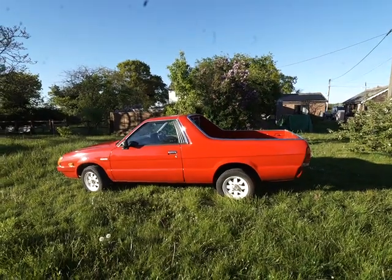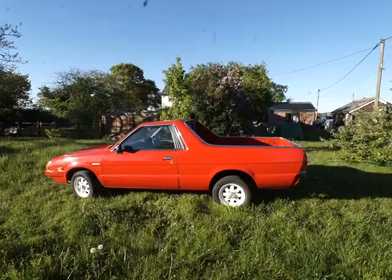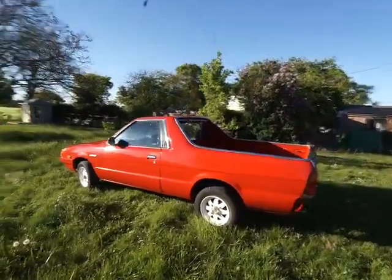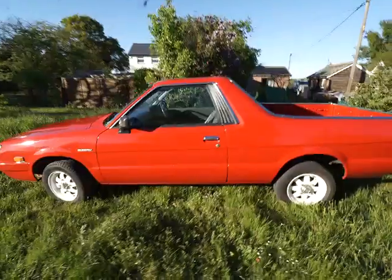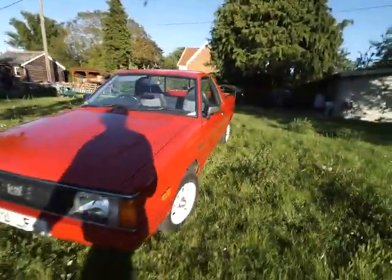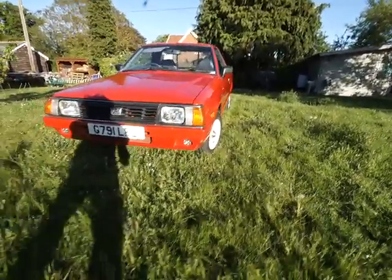Right, video overview of the Brat finishing on the 19th of May on eBay. I'll walk around the car first and show you the overall state of the bodywork. Hopefully you can see that in this light. It's all quite straight, the doors close well, the wheel arches have been repaired but they look pretty good.